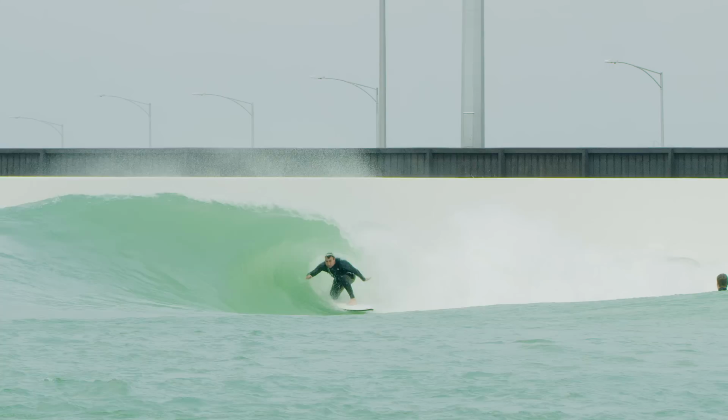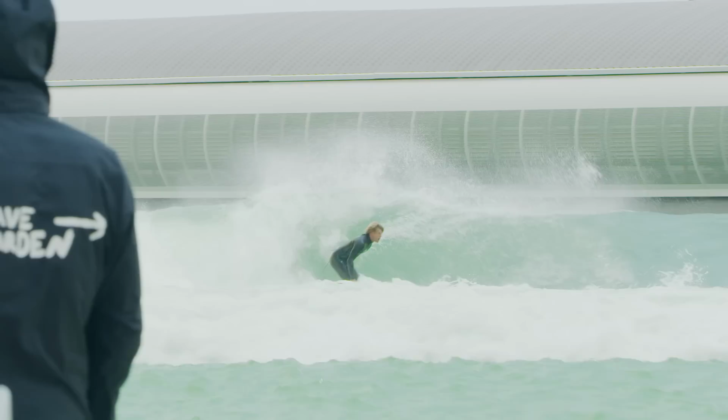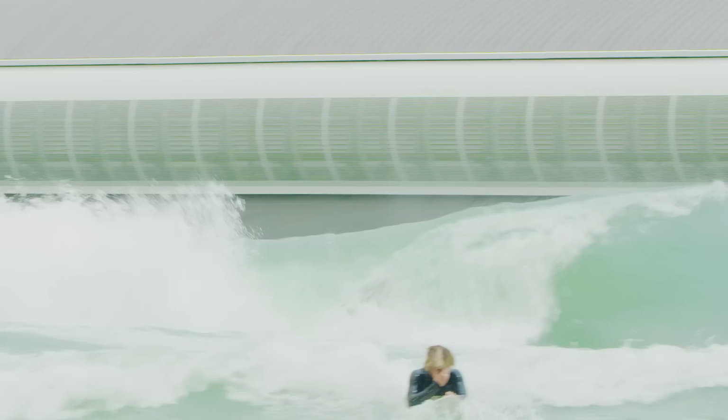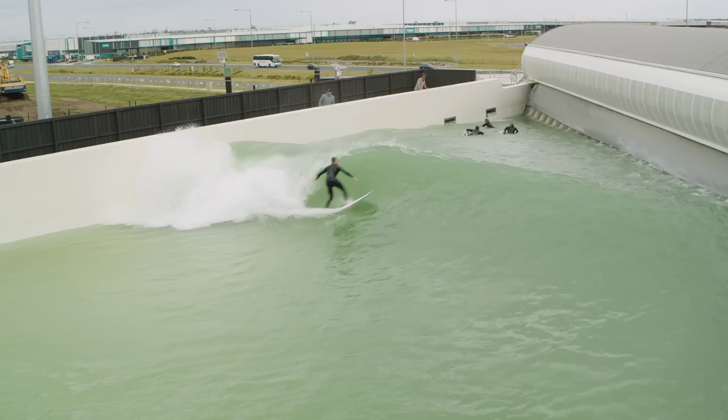The next one was similar to a point break setting, but like an inside Greenmount where you can just do a couple of turns and then get a really nice playful tube. All the founders and the owners of the pool were leaning over the pool asking for feedback, and we'd give them the feedback on what we thought they could improve on, or more of this, less of that, and then they'd radio it to the boys in the tower. 15 seconds later, bang, there it is. Like, are you shitting me?